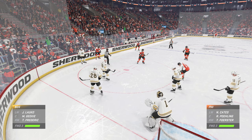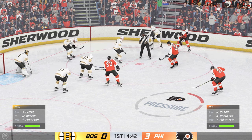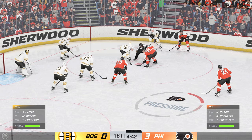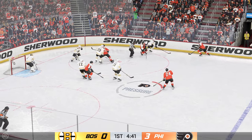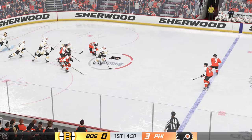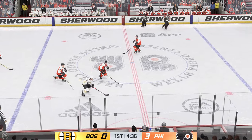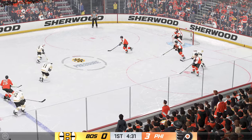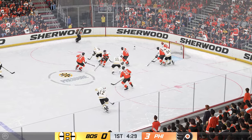Boston's down, but not out. They've had chances. They just haven't capitalized. Can they take advantage after winning that draw? Here's a chance. Log jam in front. That's broken up. The Bruins gain the zone. Quick pass across to Kiki. Fires it on net.